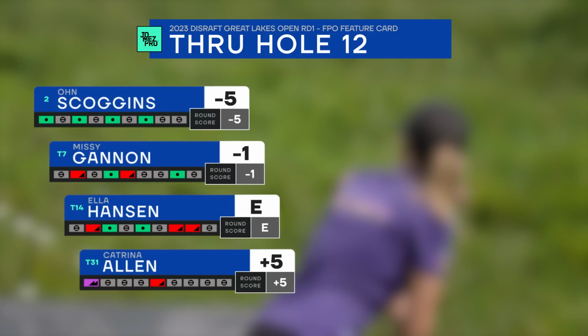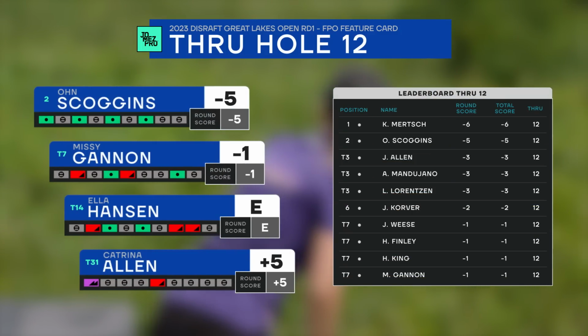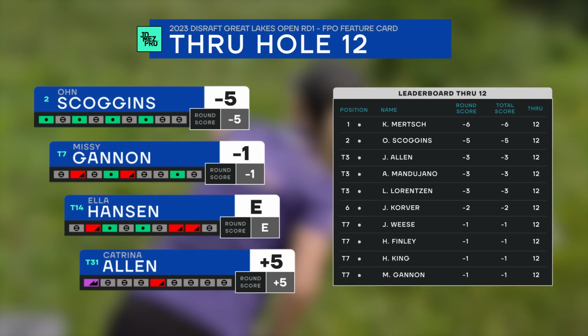No birdies on our lead card on that hole. The shortest on the course. Kat Murch now leading the way at 6 down.